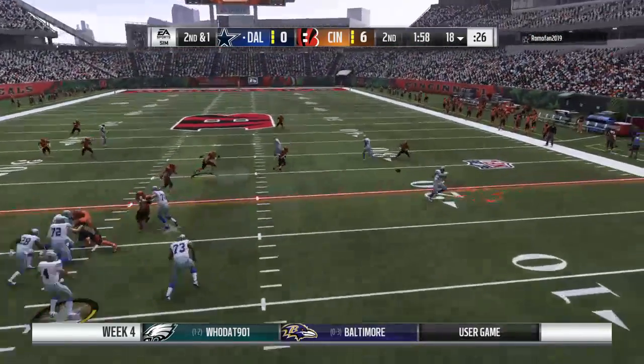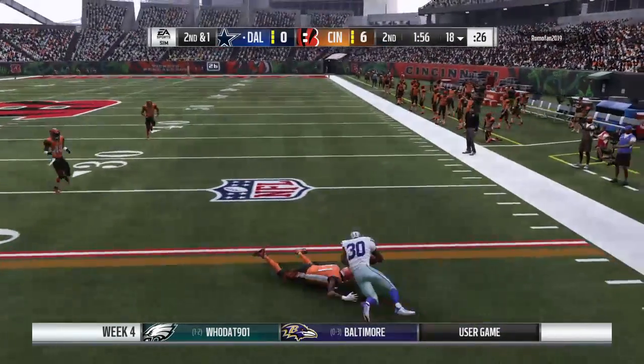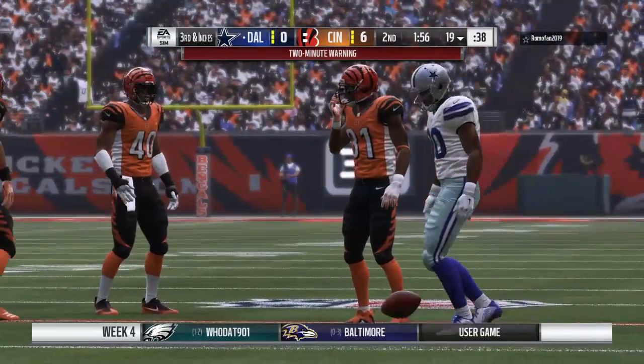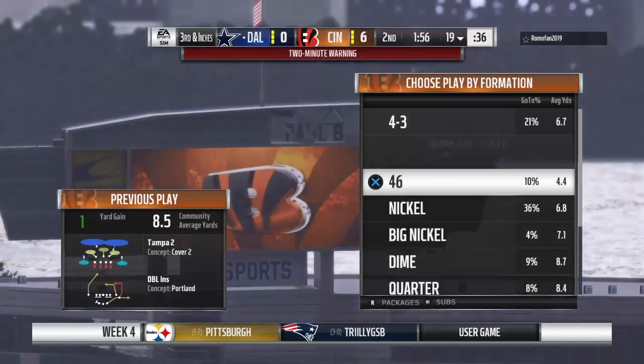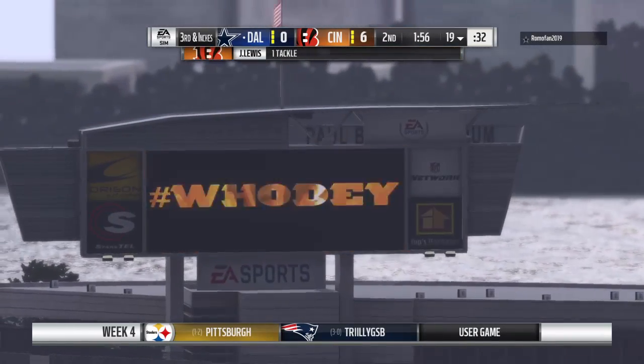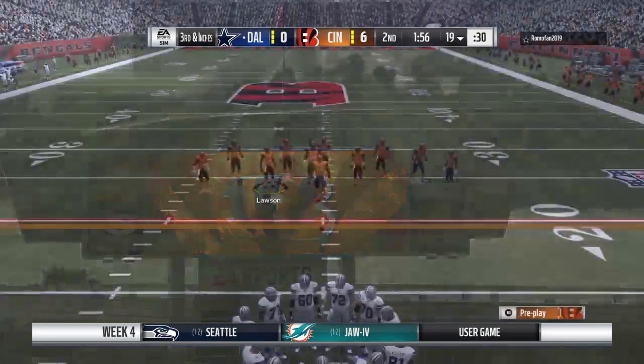Second down, Prescott. He's going to flip one out here to his running back. And he'll be about a full yard shy of the 20 at the 19-yard line. So a minute 56 to play in this first half. We'll come back to Cincinnati after this.